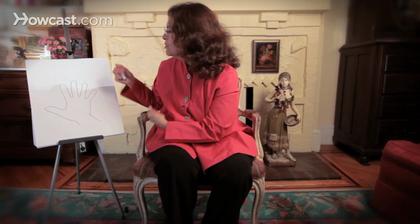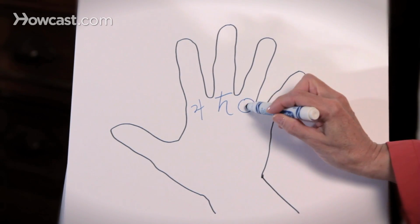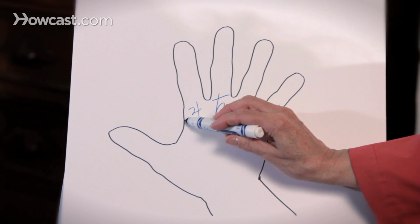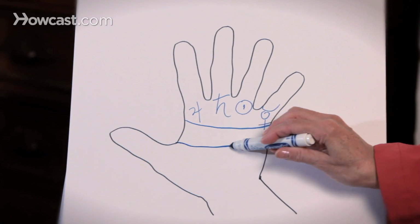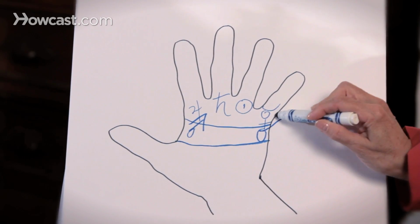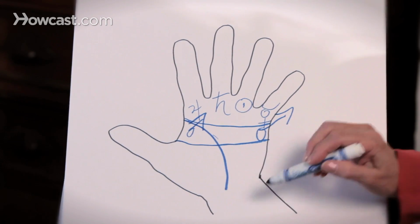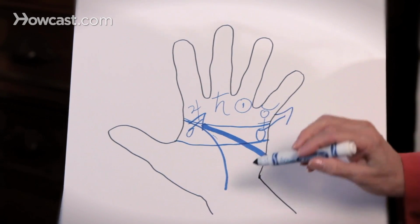Let me put in these mounts, but I'm going to use the astrological symbols for them for shorthand, but you can get the names off of the illustration. Jupiter, Saturn, Apollo, and Mercury. The fingers and the mounts under them work together, and their natural line of demarcation is the heart line. The whole center band of the hand belongs to Mars. And even though it has 3 parts, we basically deal with 2. We've got lower Mars, because it's just below the lifeline, and upper Mars, because it's often just above the headline.